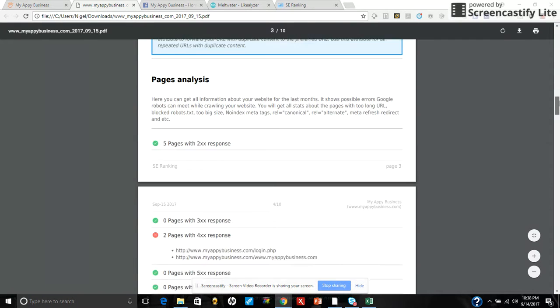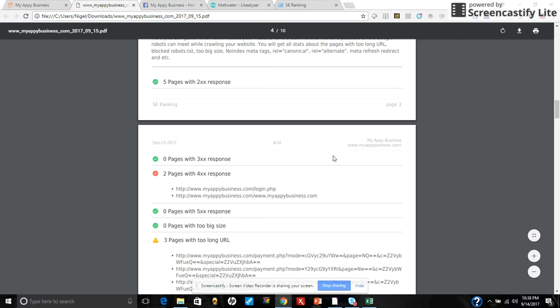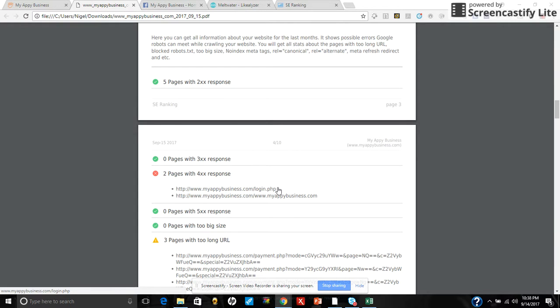First thing that I notice right here is two pages with the 4xx response. So when people are logging in to your website, it's giving some error messages. So we have to fix this, where it says login, and it says the business twice here. So we might have to work on that.